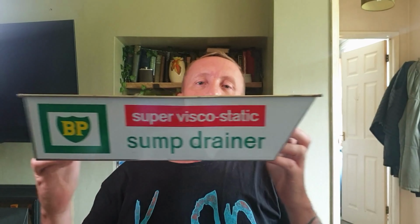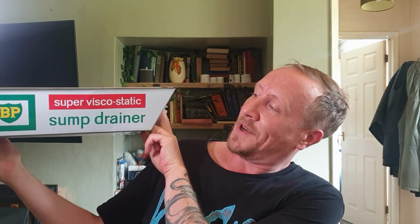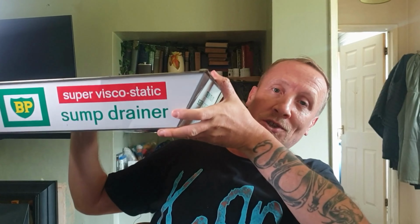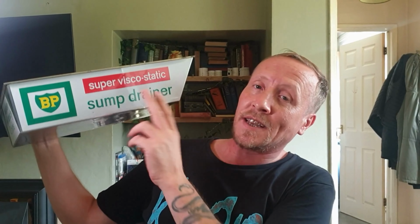And inside that picnic hamper were these key rings, which all sat inside this. It's a BP super viscostatic sump drainer. So basically when you are doing your oil and filter change on your car at home, you would slide this under the engine, right underneath the actual vehicle, undo your nut, and obviously the oil will then drain out into the sump drainer tray.